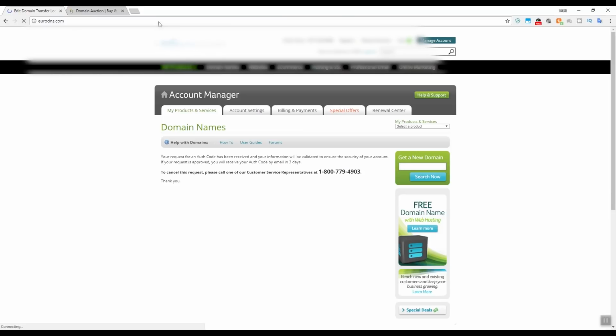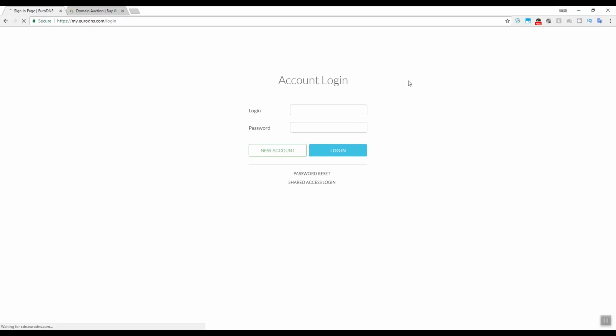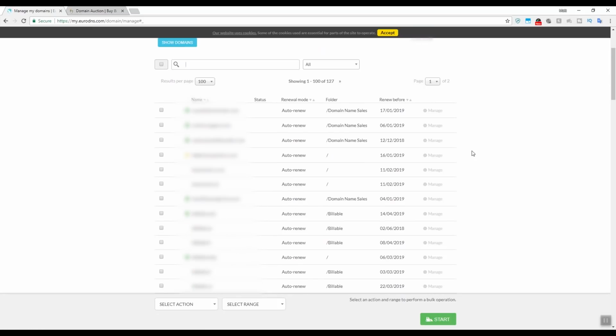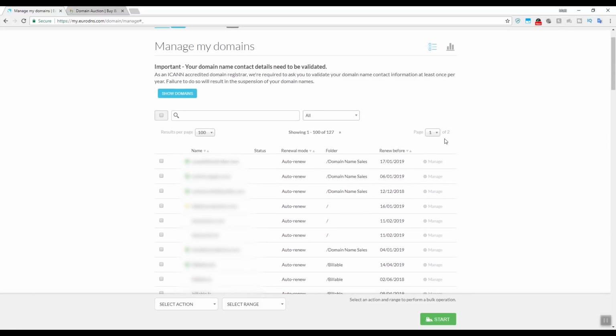I use EuroDNS for a lot of country code domains because some of the country code domains are not available at other registrars I use, or they're not priced well. And EuroDNS actually has a pretty slick interface. They've done really well, and they have a lot of nice bulk updates. Quite honestly, they are one of the top interfaces.